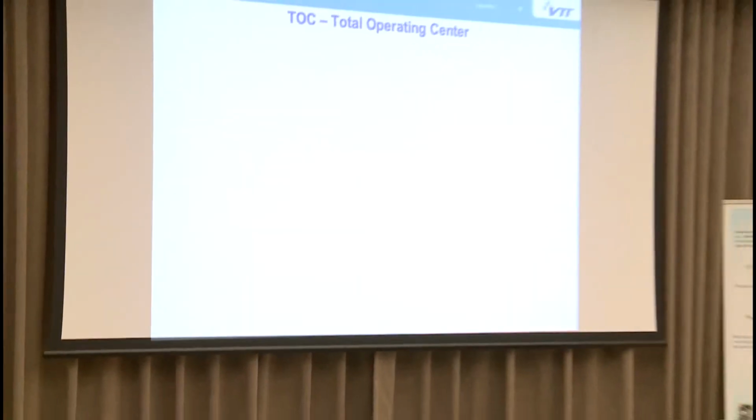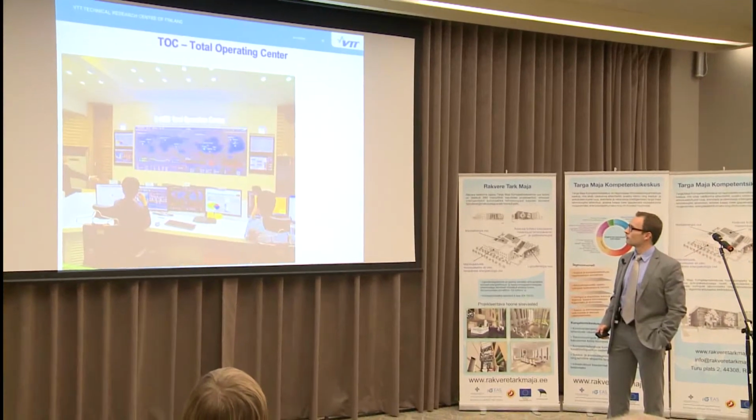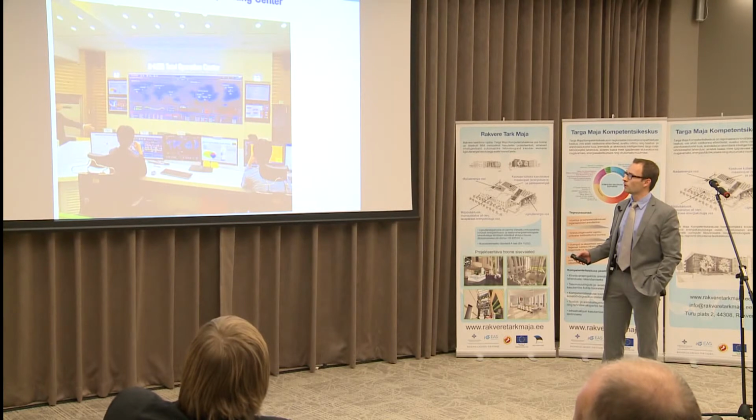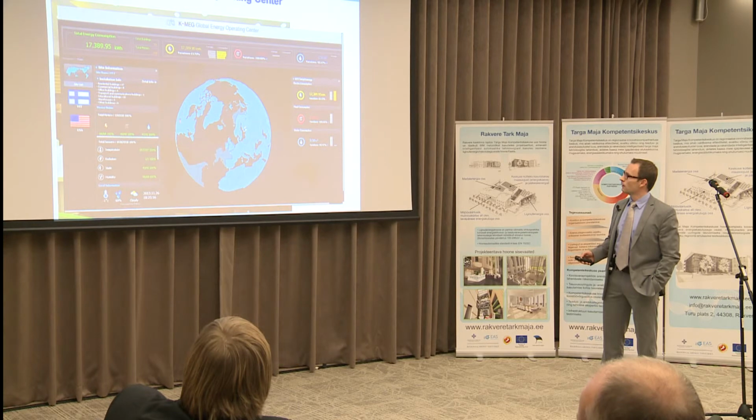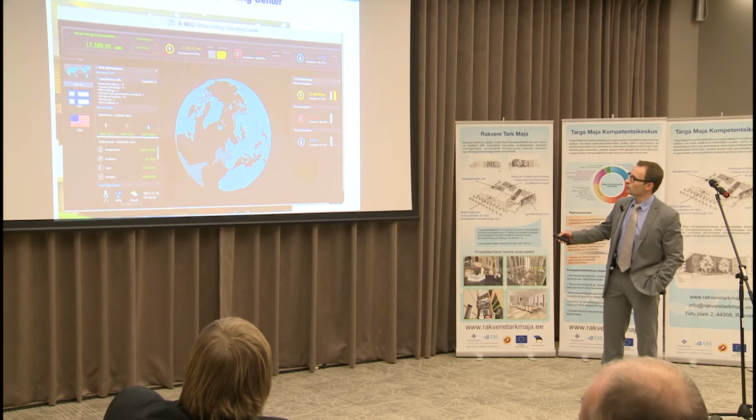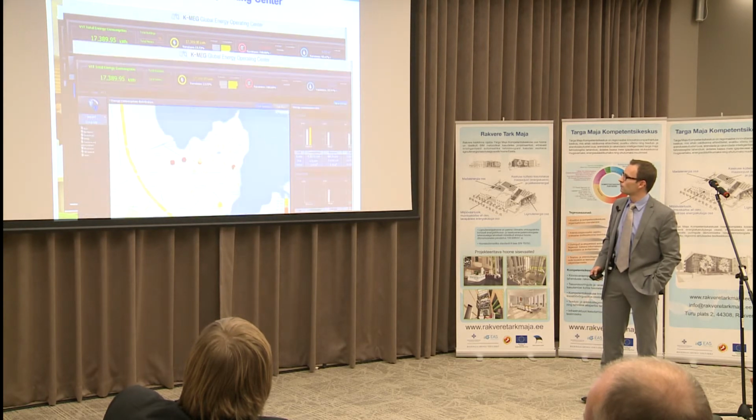Okay, then here's an example of our total operating center. Here's one picture from Seoul, Korea. This is Korea Telecom's operation center, and here you can access, for example, the VTT site, and you can see that in this version we have about 160 total meters included, and you can see all the information for the measurement points.